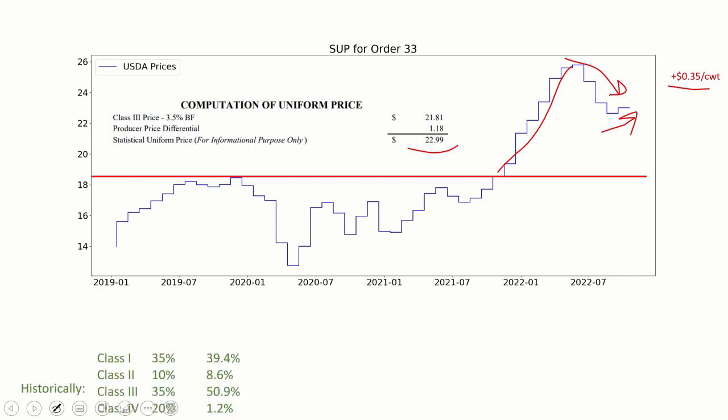Now, one of the things that's driving your milk price is what we call depooling. And depooling occurs anytime that one class is more valuable than another. And we can see it here. Here are your historical numbers for percent. Class 1 is normally 35, and it's 39.4, which would make sense if we're pulling out class 4. And class 4 went from 20% down to 1.2. So basically, Order 33 had no class 4 in the pool. I mean, it's still there and still made and still used, but it doesn't come into the pool.